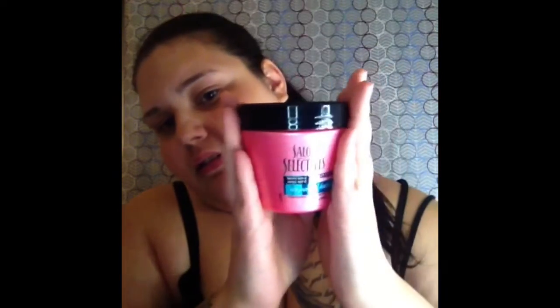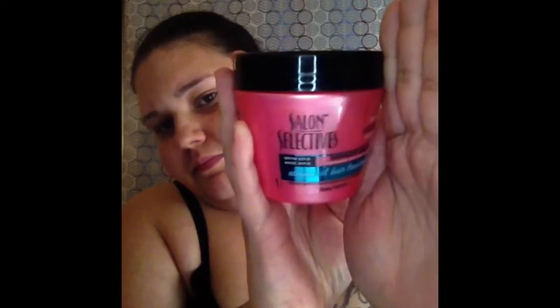I, like always, picked up the Salon Selectives conditioner, like this. I love this stuff. It's white conditioner, smells really good, and it's really good for damaged hair.